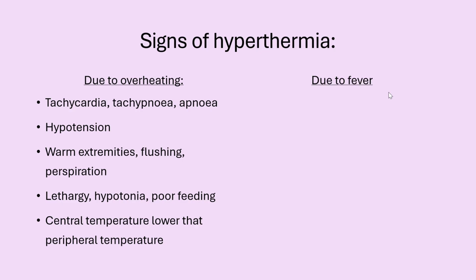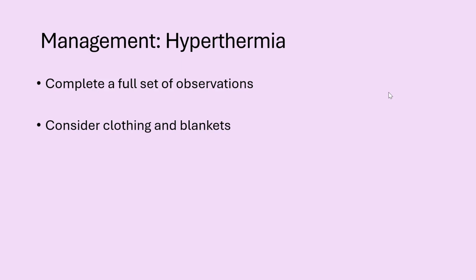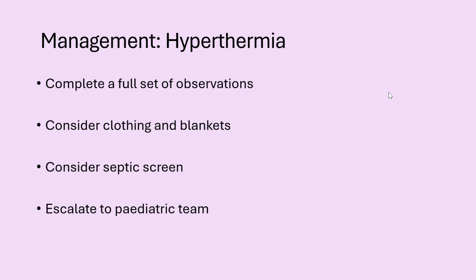If we have hyperthermia due to fever, we might see different symptoms. So we might see pale, cool extremities, and a core temperature that is greater than the peripheral temperature. In terms of managing hyperthermia, we're going to complete a full set of observations. Consider clothing and blankets. Is this baby overheated? Is it overwrapped, overswaddled? Consider, of course, a septic screen and escalate to the paediatric team.